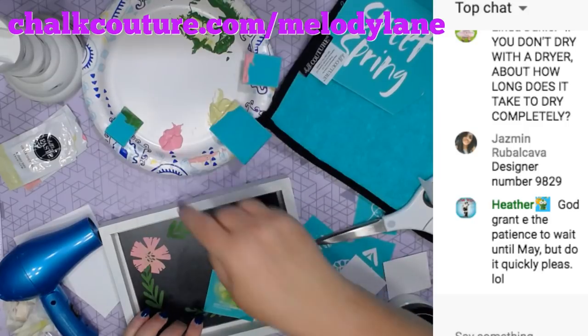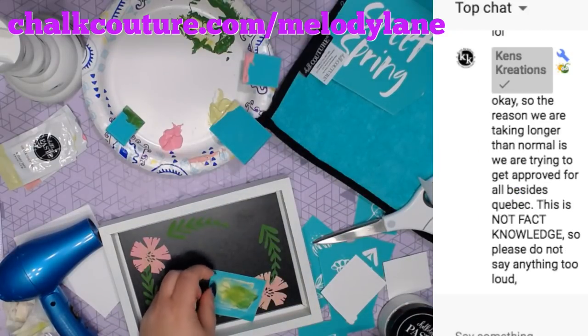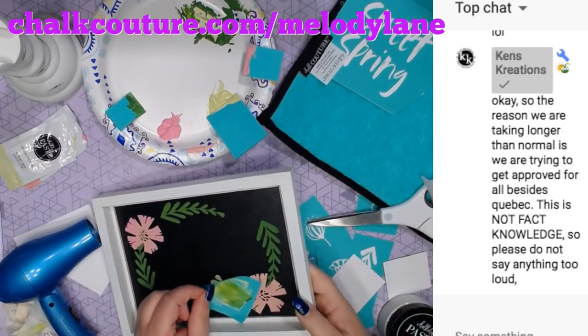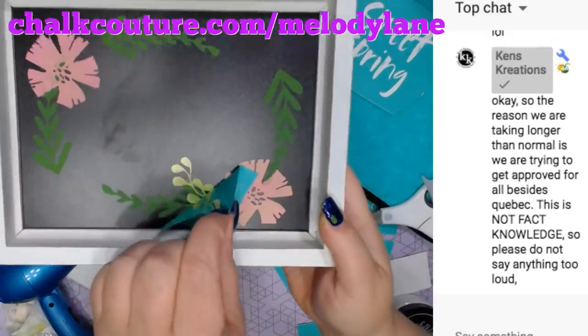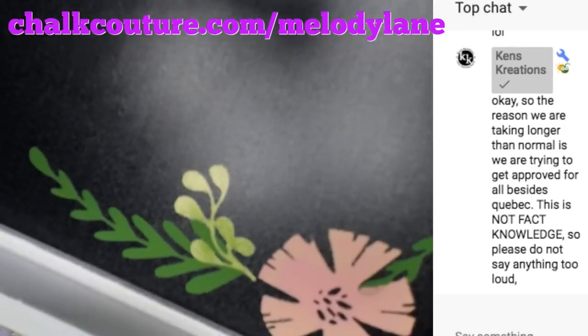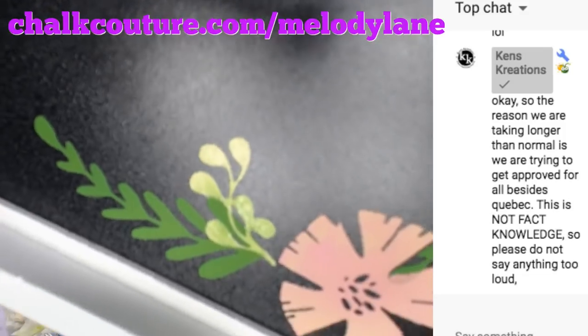Okay, now I use the honeydew on this, and then I also just added a little bit of the green envy. Let's see what it turns out to be. Okay, here, I'm gonna hold this up so you can see it. Can you see how it's a little bit ombre-ish?